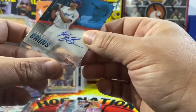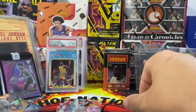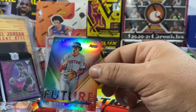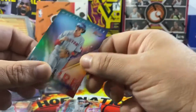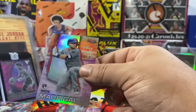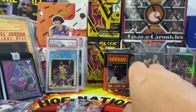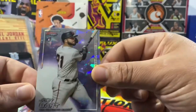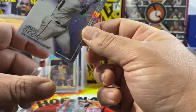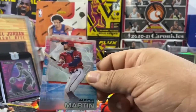Akil Baddoo, rookie card. Christian Yelich. Future Vibrance, Marcelo Mayer. Nick Madrigal right there, refractor rookie. Beautiful cracked ice looking Joey Bart right there, rookie craftsmanship. JT Austin Martin right there, refractor.